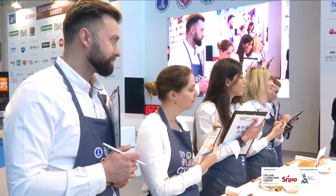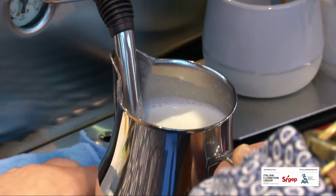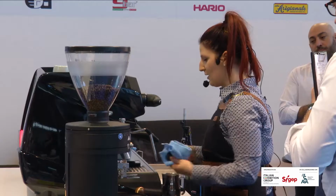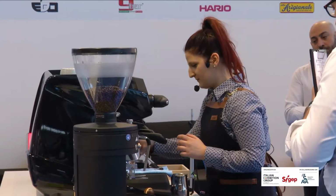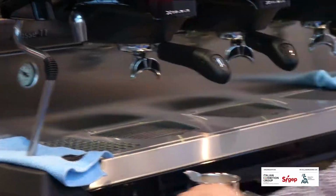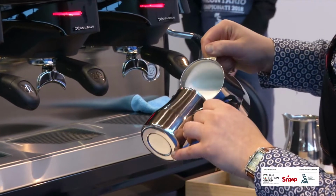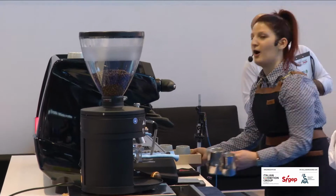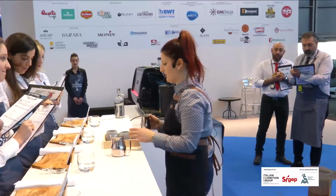And I texture the milk at about 60 degrees. So, as a result, you'll taste a smooth and creamy mouthfeel with medium-high sweetness, low to medium acidity, and low bitterness, with flavors of roasted peanuts, milk chocolate, and torroncino in the aftertaste.